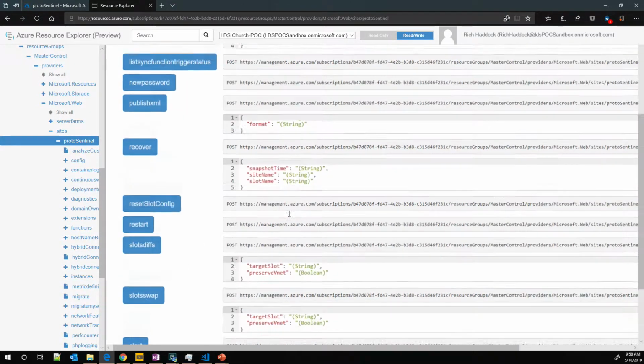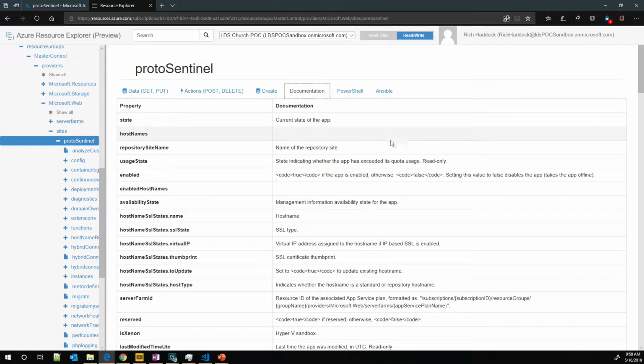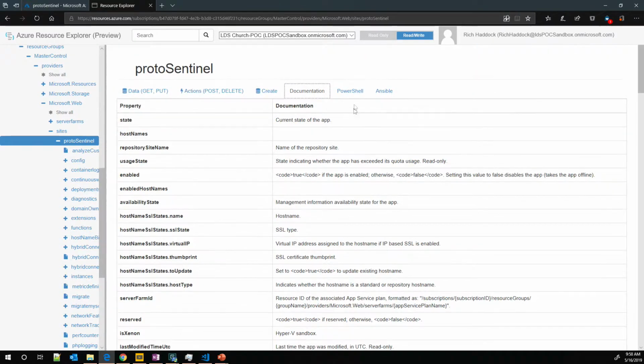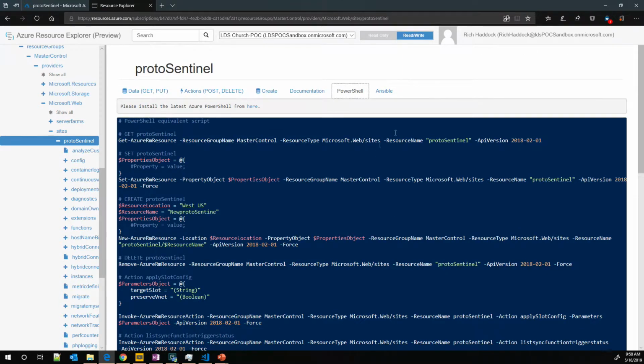So I could pull this stuff in and play with it here. I could dump it into Postman and hack on it and do all that kind of stuff. Here's how I could create that thing. There's actually even documentation about all the different aspects and properties for this resource. And if I wanted to put it in a script somewhere, there's PowerShell. So those are some of the key tips from the presentation I went to.